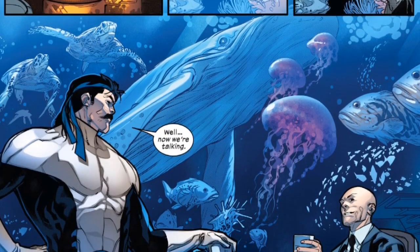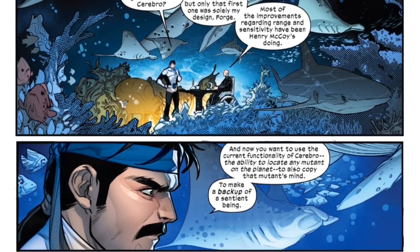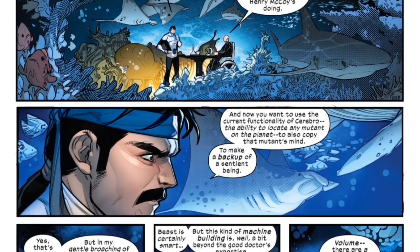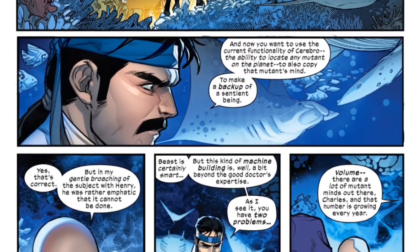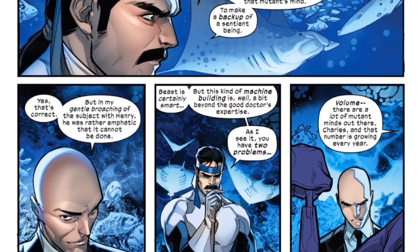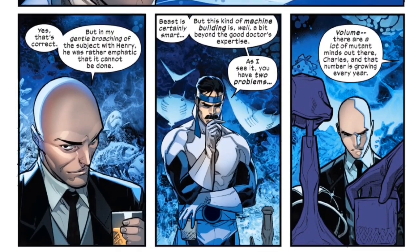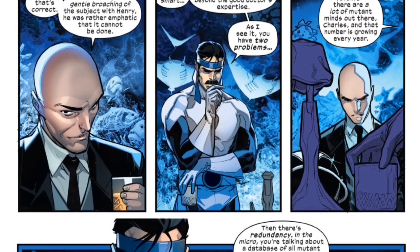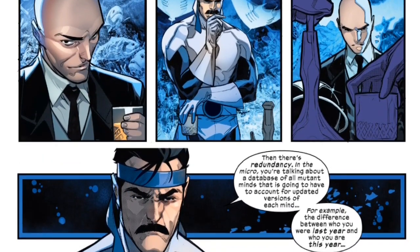Anyway, the reason why Professor Xavier is meeting with Forge is because he wants Forge to build a huge backup database for Cerebro, so that when they scan a mutant signature and take in everything that is of that mutant, it needs to go somewhere. And Forge is like, that is damn near impossible. The amount of space that we would need hasn't been invented.